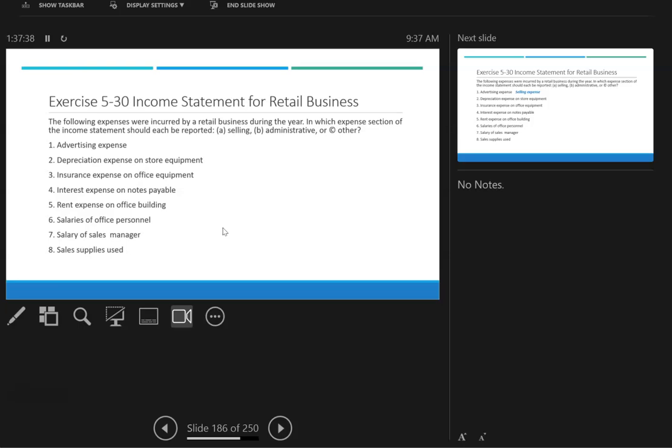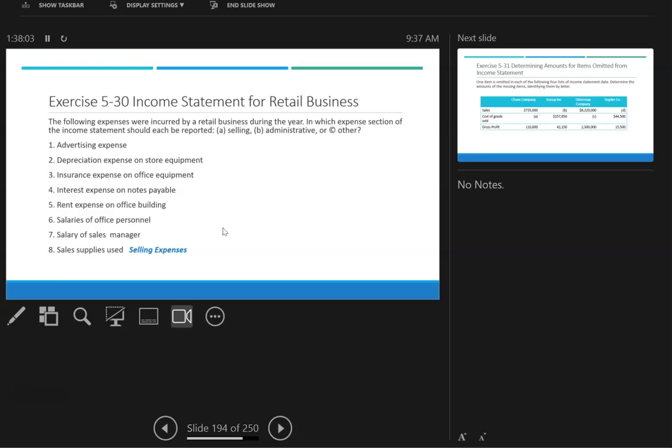This basically explains that with an income statement, we break down selling expenses, we break down administrative expenses, or possibly other expenses. So just know that depending on if it's being used for selling the products, it's going to fall under the selling title. Admin are mainly those related to the home office, the main running of the business.